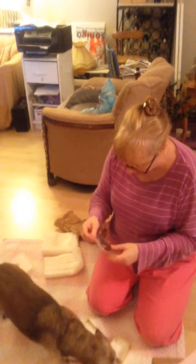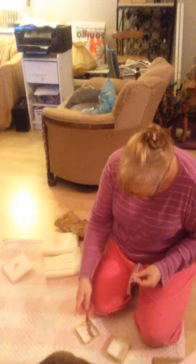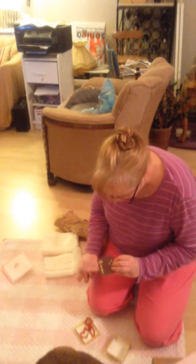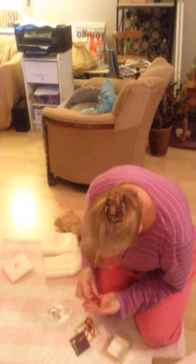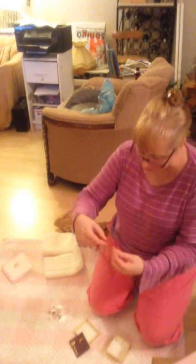Oh, wow. Here's a bracelet. Oh, wow. And the earrings. Oh, that's pretty. So here's the necklace, and the bracelet, and the earrings. Oh, I like these.